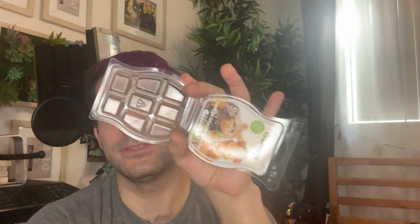Next we have the Muppets. That's one I believe is still out right now. I think it's like melon and berries or cherries and orange or something like that. It's a very fruity scent. You do get the cherries, you do get the orange, and you do very much get a honeydew melon. And I believe the wax is green. You can't really see because it's empty, but it was green, I promise.